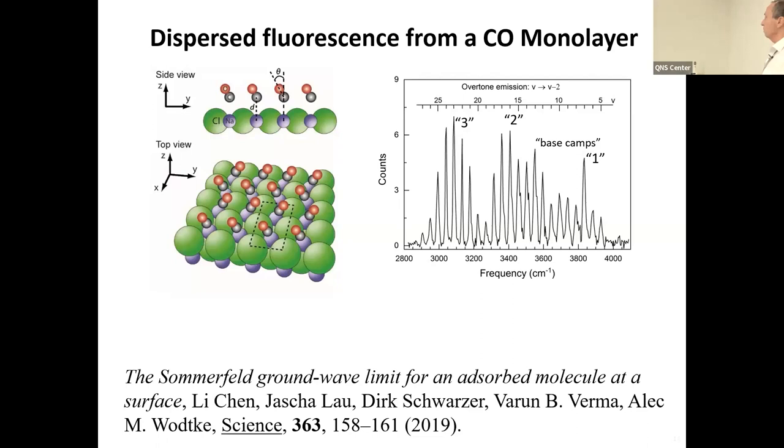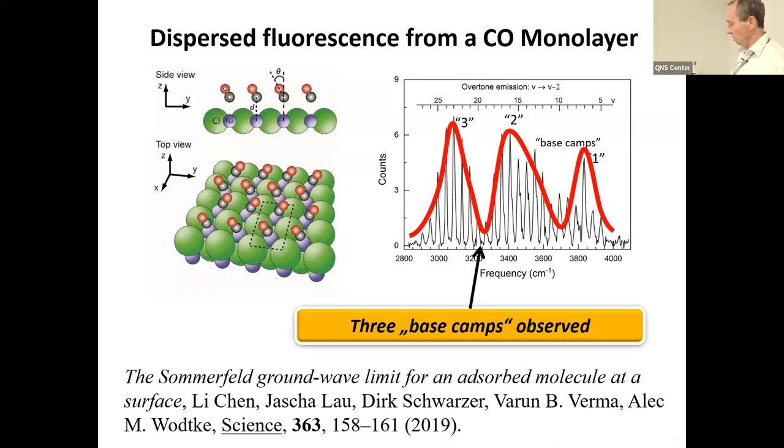Essentially what you're seeing here is something like V equals 5, 6, 7, all the way on up to close to V equals 30. And there's some funny intensity pattern that you see here, which I'm going to show you has to do with what we call the base camp mechanism. If you ever went mountain climbing on very high mountains, you go very rapidly up to the first base camp, then you rest, and then you go slower up to the second base camp, and then you rest, and then you go even slower up to the summit. And this is really what's happening in this pooling process. You go very quickly up to about V equals 7, more slowly up to V equals 14 or so, and then very slowly up to V equals 20 something, and then you begin to cascade back down. So that's why we call this the base camp mechanism.